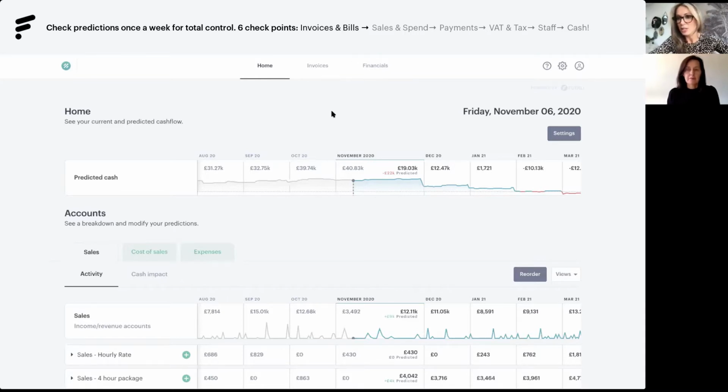I'm assuming that you can see my screen, guys. Yes, Andrea, we can see the screen. Yes, good. Okay, fine. Super. So what we then have, when we log into Predict, is this overview.